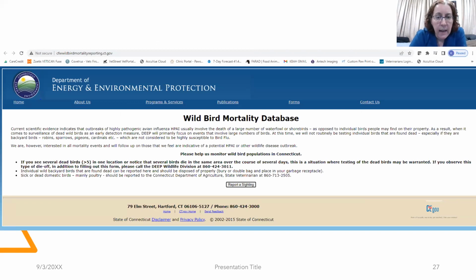So for those of us in Connecticut, this is the DEEP's website, and it's CT wild bird mortality reporting at ct.gov. Quite a mouthful, but they do have a little link here to click to get to a form you fill out if you find dead birds in your yard. They also include a phone number to call.